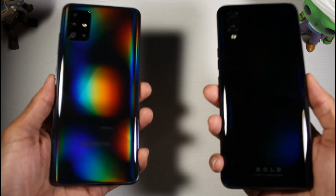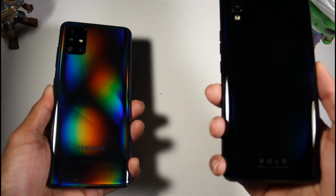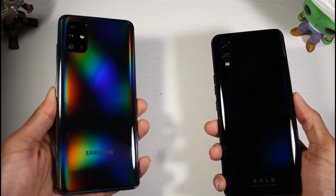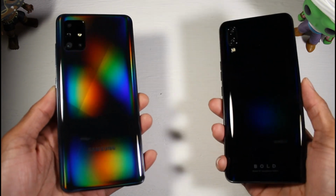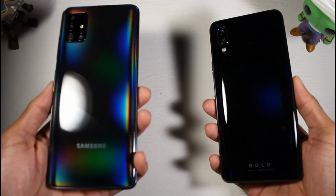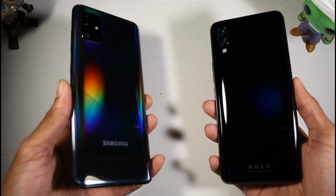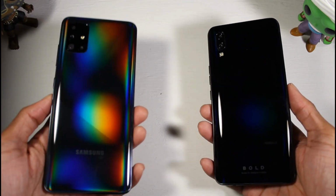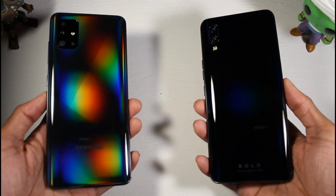Alright, so as you can see with the hardware on both these guys, the design on these phones are beautiful, especially the psychedelic kind of prism color that we've seen on the Galaxy Note 10. That makes its way to the Galaxy A51, and it is very beautiful, this black model, and you can get it in a variety of different colors. The Bold M1 you can only get in black.